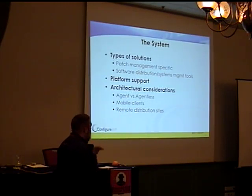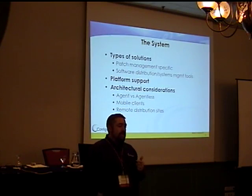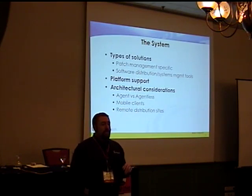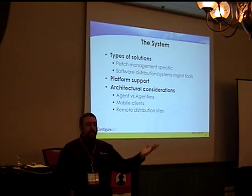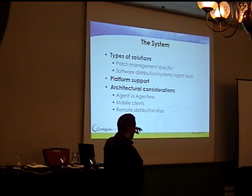Then you've got the big behemoth guys, the infrastructure type guys. You've got the Novadigm, the Altiris, the SMSs, the LANDesk, ZENworks. You've got these large software distribution systems that can be used for anything from bare metal provisioning to rolling out an OS, to service packs, down to a single hotfix for the browser. So you have two general types of tools out there.